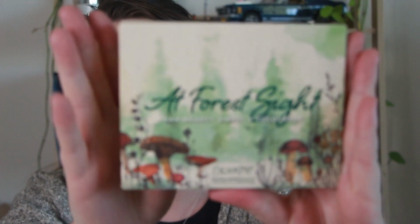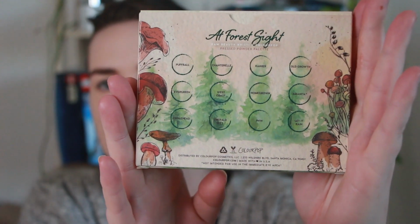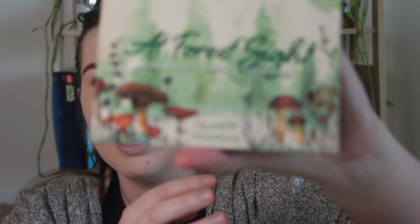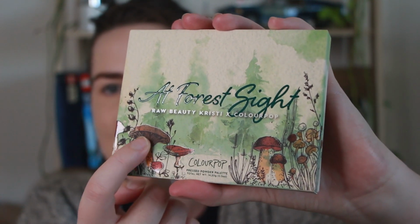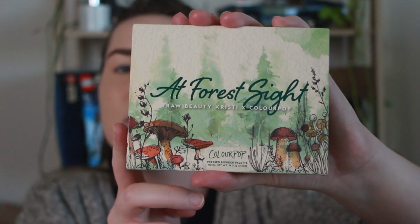So in this palette, the carton here is absolutely beautiful. It is stunning. I know that the palette is based off of Washington and where Kristi lives and all of the beautiful nature that is there. It is a 12 pan palette and the carton, I think you can see it here. Yeah, there we go. It has this amazing gloss embossing over the mushrooms, which I just think is so unbelievably pretty. I think it's so insanely cute.